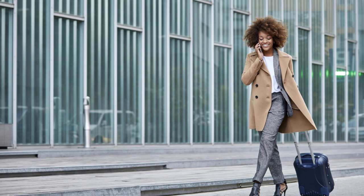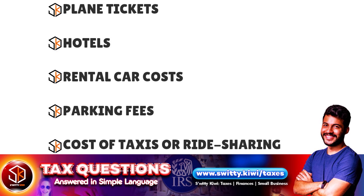So when we talk about travel tax deductions, we're talking about a constellation of expenses that you can actually avail yourself of. So we have things like plane tickets, we have hotels, rental car costs, we have parking fees, cost of buses, cost of taxis or ride sharing.